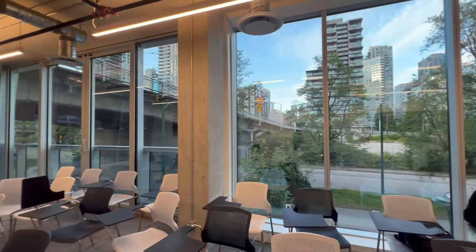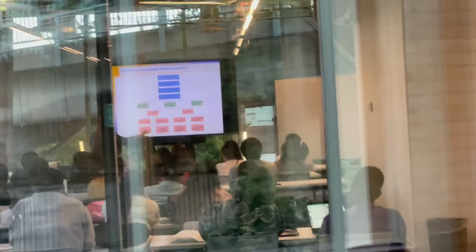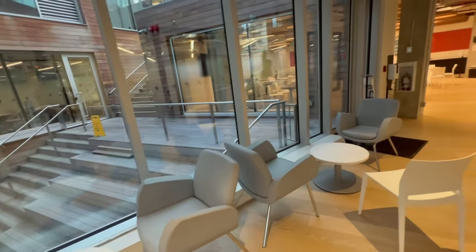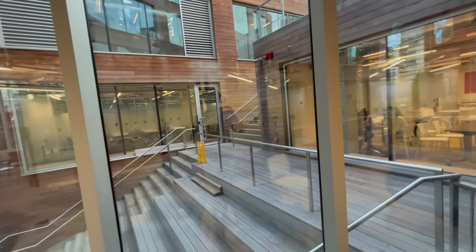And there is the view of our beautiful downtown. This is one of the classes that are going on. As you can see, the professor is teaching through his screen. And there are around 25 to 30 students in every class. And here is again our hanging out area where you can sit and chill. And this is a kind of balcony area where you can sit.